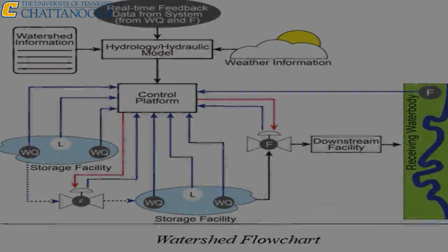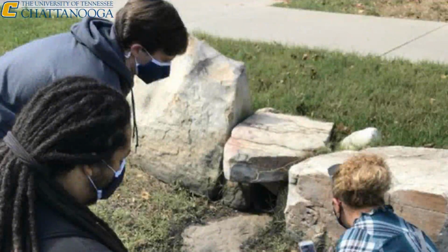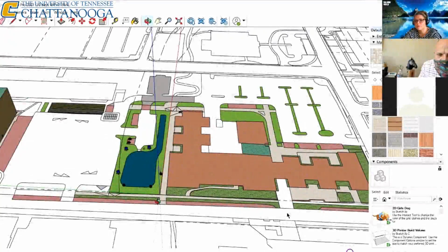A sensor system meant to control the day-to-day functions of the basin will allow for constant and real-time monitoring of how local weather affects the campus, as well as providing an opportunity for students to study the many stages of water quality. To ensure that our plan meets guidelines set by both the university and the city of Chattanooga, we've consulted university officials on its feasibility.